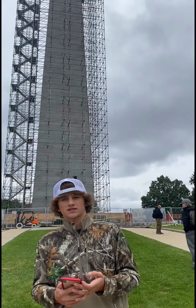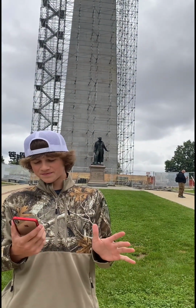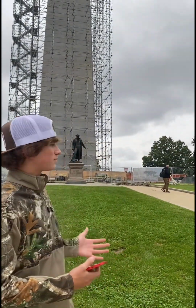It was part of the Revolutionary War. And it's part of the Freedom Trail. Beautiful sighting. Welcome to the Bunker Hill Mall.